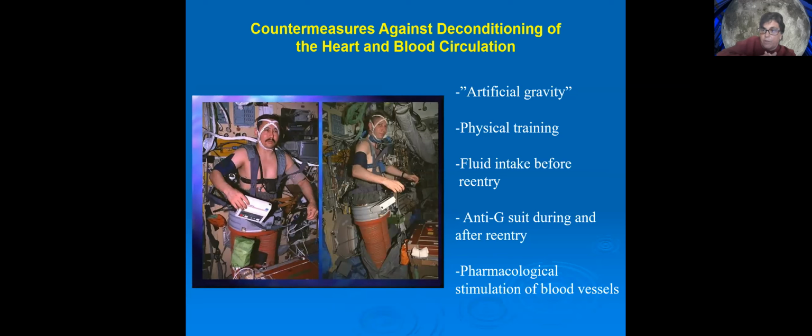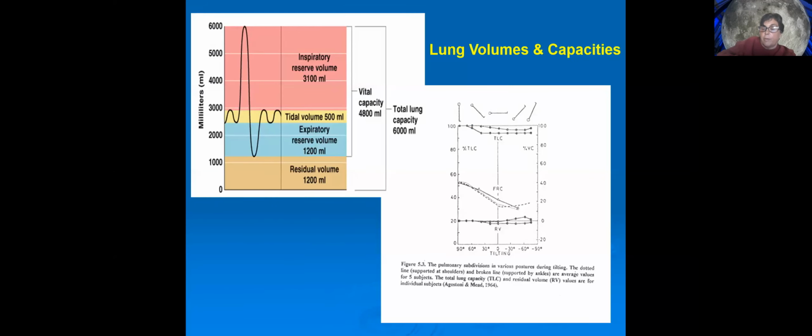Now, I think someone was asking about artificial gravity. Yes, it might be a solution. Maybe not. We need to test that because there are other aspects involved. Physical training, of course, I just mentioned exercise. You have to drink lots of fluids before re-entering the atmosphere to make sure that you have more liquid circulating in your body. You can use anti-G suits during and after re-entry. That's another way to compensate for that. And sometimes, in more severe cases, you can try some pharmacology, some medicines. So this is what I wanted to summarize in terms of cardiovascular physiology.